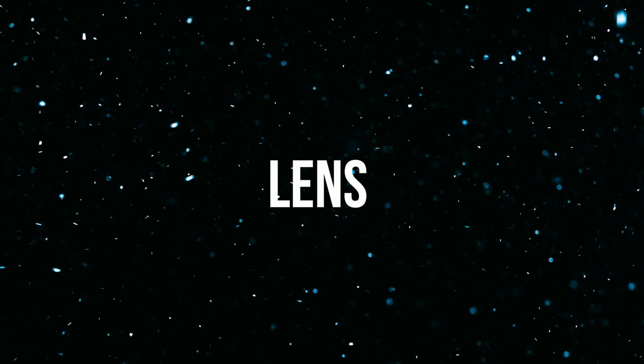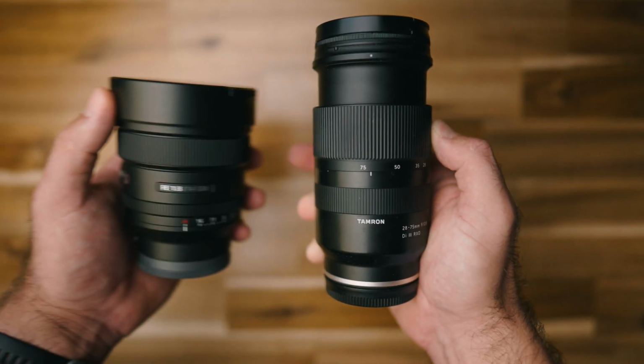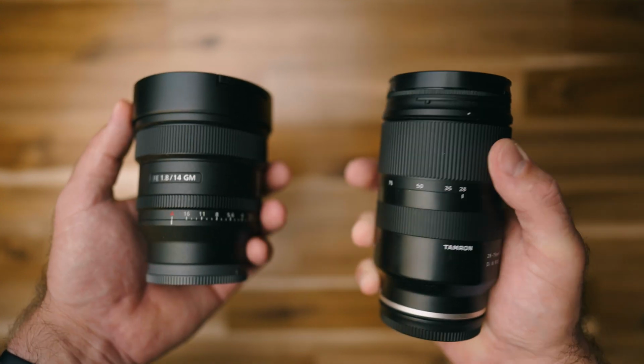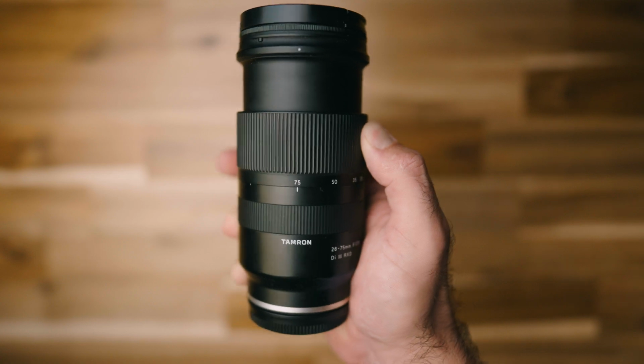Now, the second thing on the list, obviously we need something for our sensor to capture, so a solid lens option is key. Now you got 2 options, a good zoom or 1 or 2 primes. Honestly, when you're starting out, you can't go wrong with a good zoom lens. In my opinion, something like a Tamron 28-75 is a solid option.